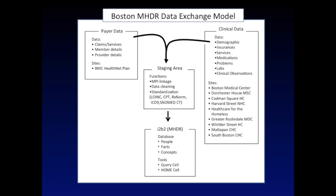And in our system in Boston, we've actually spent the last 4 years with another stimulus grant, we're getting a recurring theme here, to actually integrate all the data from our EHRs in the community health centers and BMC and the payer, the main payer in Boston for Medicaid patients, the Boston HealthNet plan. We pull that all into a staging area. We have an MPI, so all the data across the network is linked. We clean it up. We try to link it as best we can to standard ontologies for I2B2, and then we push it into I2B2.